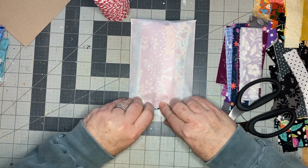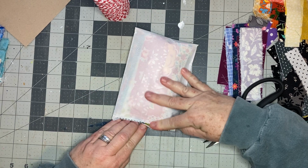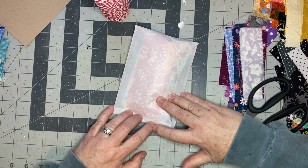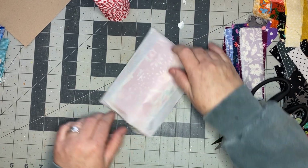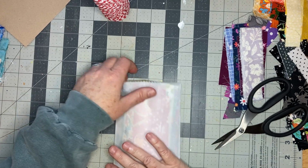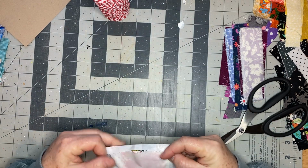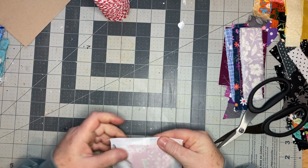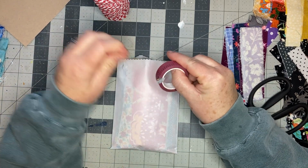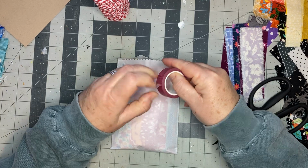Let's get packaged up. I'm not taping anything because these are glassine bags and they don't really tape very well, I don't think. I don't want to staple through this. I don't know. Maybe here. I have this a little bit. Right. Yeah. It's a bit of washi. I feel like this is not going to stick though.